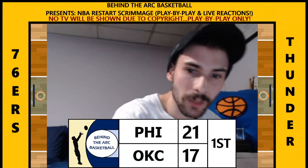So Ben Simmons at the free throw line hits them both. 21-17 to score. So it's OKC in white today. Philly is in blue today. OKC in white in this one. Thunder with the basketball.